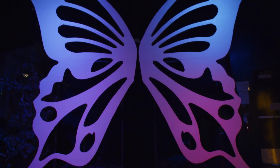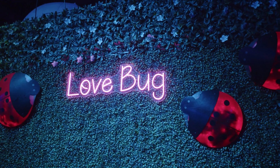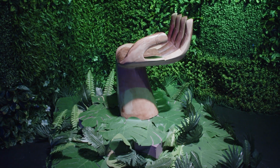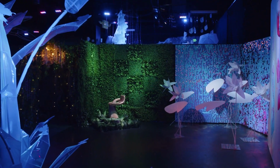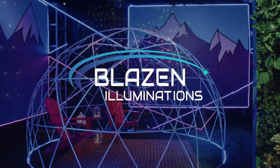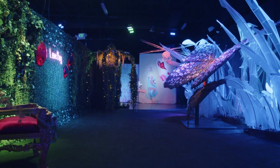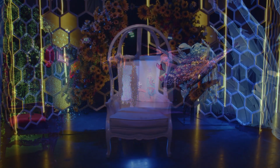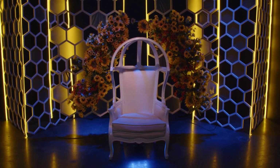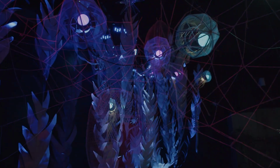Take a personal journey to the Earth in a whole new light, while being reminded how beautiful you really are. Earth Illuminated is presented by the award-winning production team, Blazing Illuminations, and it takes you on a journey to discover creation in a whole new light. Through the use of technology, Earth Illuminated invites you to find yourself once again. Connect with the Earth through groundbreaking immersive atmospheres and discover the human element that brings us together.